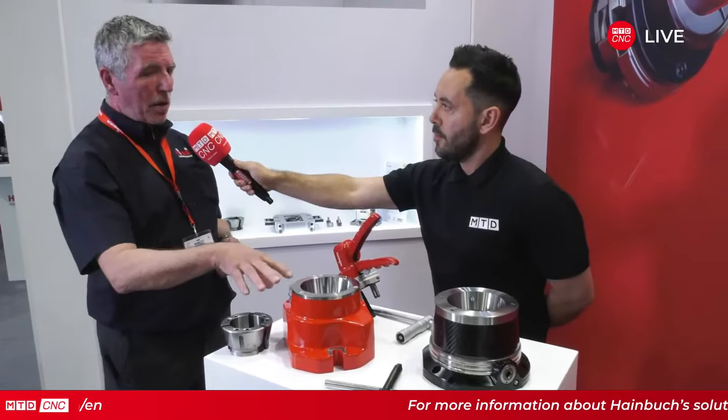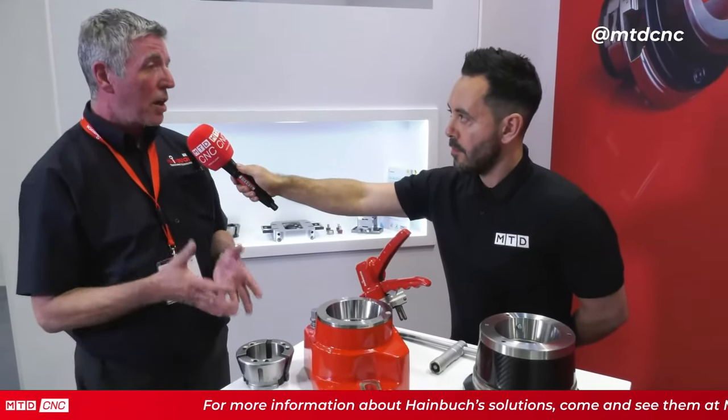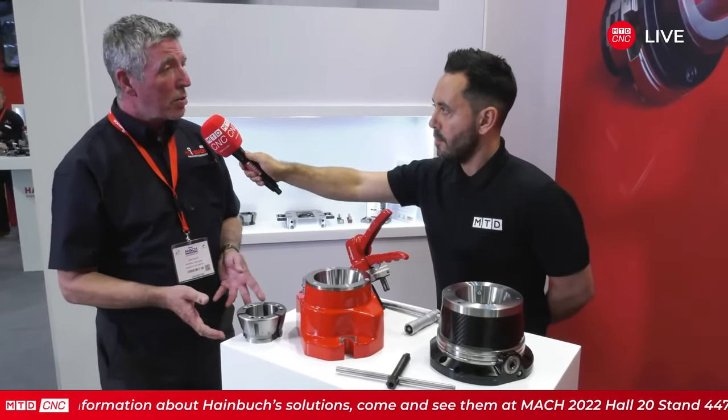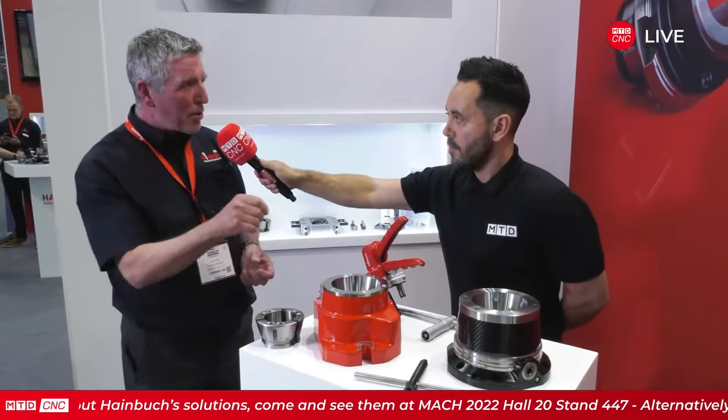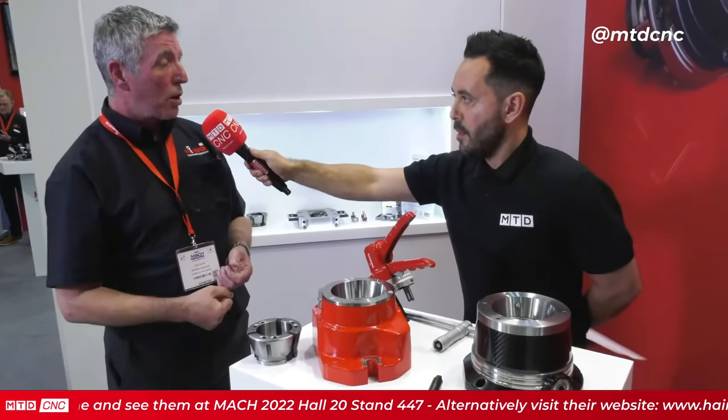The clamping force on these is very high, the same as all our collet systems. They've got to hold parts rigidly while you use the full speeds and feeds of the machine tool. It's no good having work holding that can only use half of the speed or half of the feed and you have to throttle everything back. You've got to do it at full pelt.